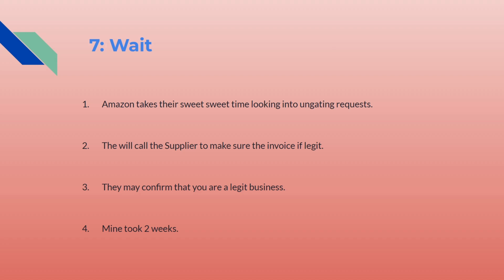They might confirm with the supplier all your business information. They might confirm with you all your business information. They might call you and say, "Hey, did you do this? Did you do that?" And get all your EIN and your tax number from you. Okay. So my ungating took 2 weeks. Generally they say 2 or 3 days, but it's not how it works. They can take as long as they want. They're the ones in control. You're just sitting around and waiting.